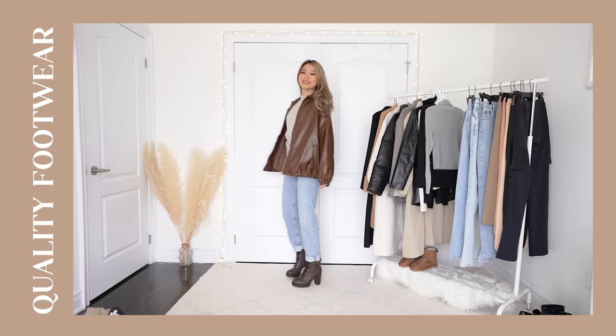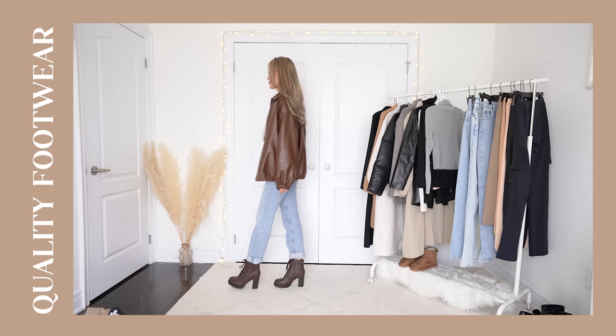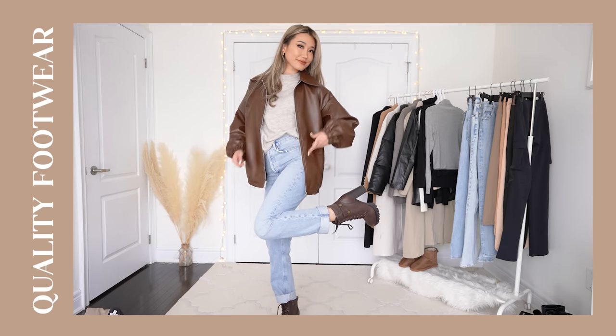And the way I would style these is I would go for a jacket, maybe like a moto jacket, to match the vibe of the combatness of these boots. Just make sure the color matches too so it gives off a more cohesive look.